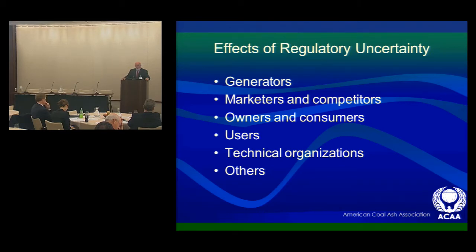So the generators have had to look at that closely, and obviously, if you're in a situation where you have some tort exposure, those costs in many cases are not recoverable in rate structures, whereas disposal costs are. So if you're a utility looking at this, you say, well, if I can recover all of my disposal costs by sending all my ash to disposal, versus sending it into recycling markets where I have an exposure to tort activity, the logical thing to do is to go to 100% disposal. So regulatory uncertainty is affecting the materials that are available.